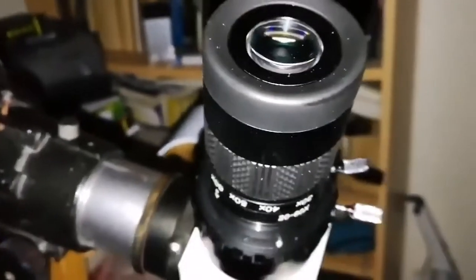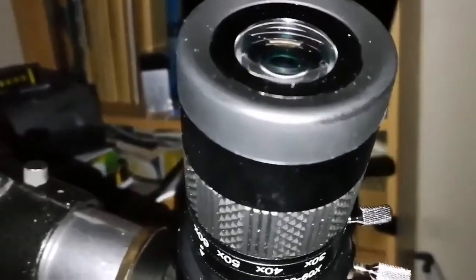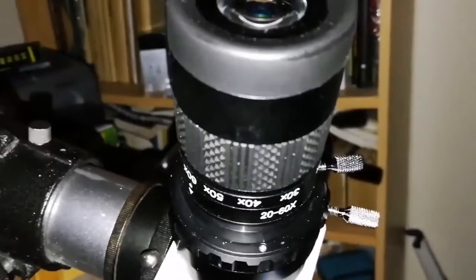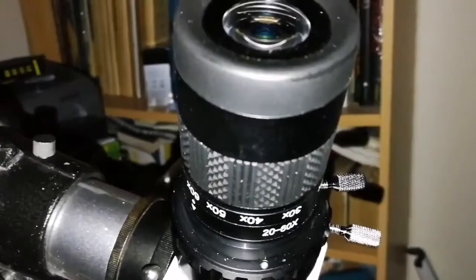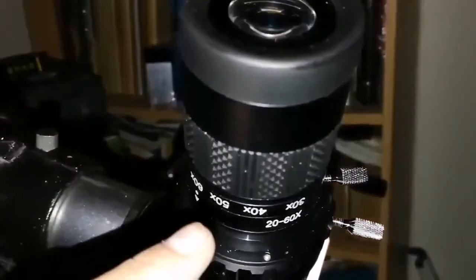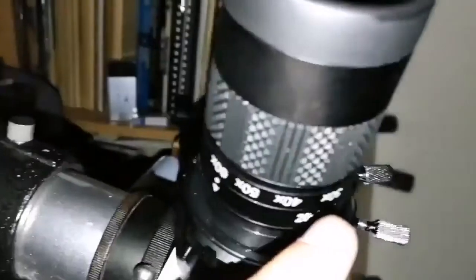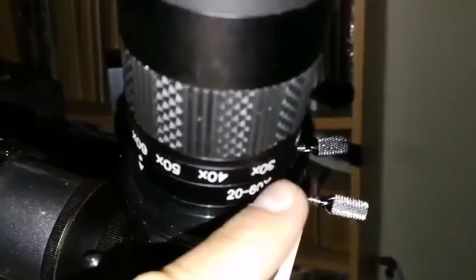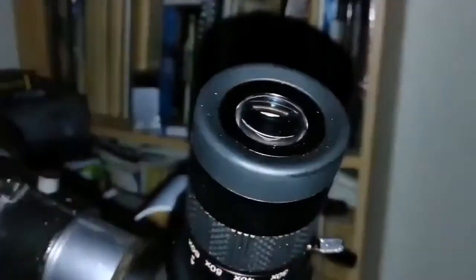I cannot stop admiring this Olivon zoom eyepiece. I got it from Northern Optics because it's such good quality. It is as sharp at 24 millimeter as when you go down to 8 millimeter, which equals 20 to 60 times here. That's an amazing eyepiece. It's such a big, like a 2-inch eyepiece. It's so huge.